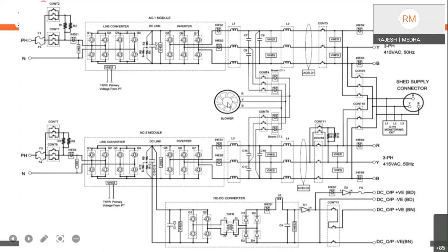This auxiliary converter unit is an air cooled converter, and it is divided into aux converter 1 and aux converter 2. This aux converter 2 is also the same, but by default this blower works on aux converter 2 supply. So by default this contactor will be in the energized condition, so that supply comes from AC 2 and this blower cools the entire unit. In case this supply fails, the system automatically energizes this contactor so that AC 1 provides the supply to this blower. And here there is an additional shed supply connector provided in version 2.